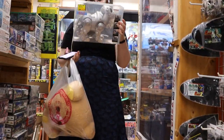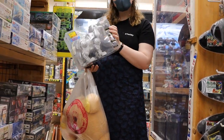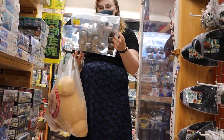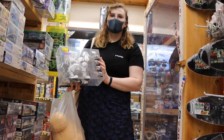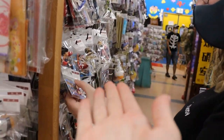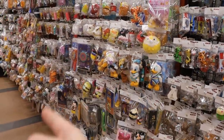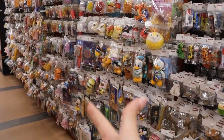Yes! I remember those. I had two of them. I have no idea why I had two of them. $35. What? I remember mine broke super fast. Yeah. This is so cute. And then they just have rows upon rows of used gachapon. See, this is why I don't buy gachapon, because it ends up here.